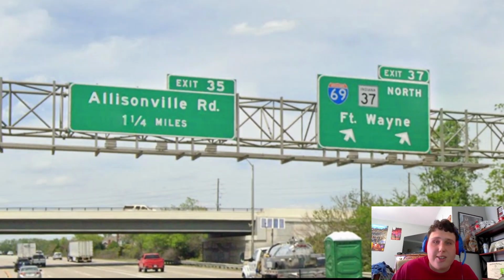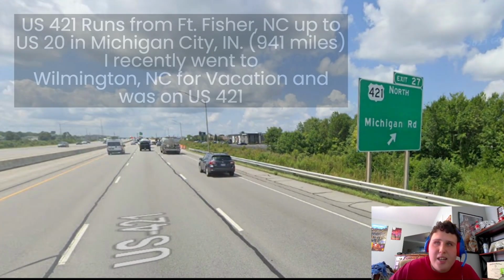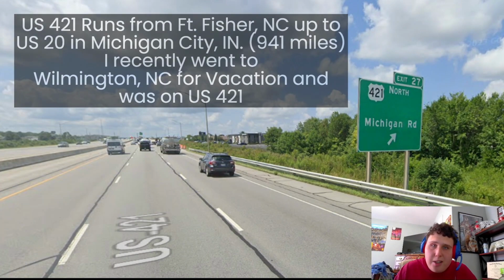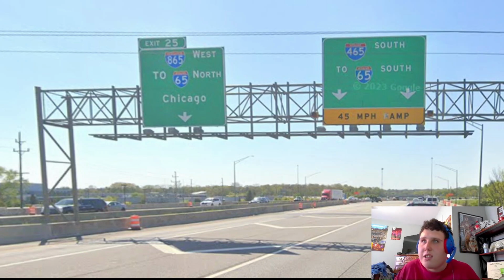And we're now meeting Interstate 69, the northern part of Interstate 69, which is signed north for Fort Wayne. And here we're meeting US Highway 421 all the way up here in Indianapolis. Here we are splitting off from 465, and we have no mention of US 52. Instead, we just get a mention of 865 to Interstate 65 north for Chicago, which I think is a good choice.